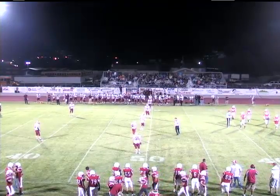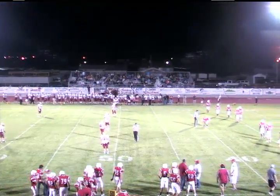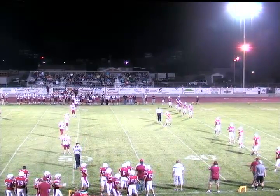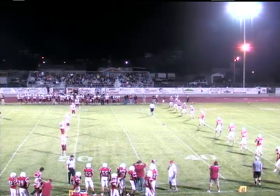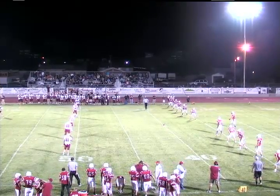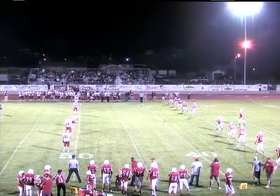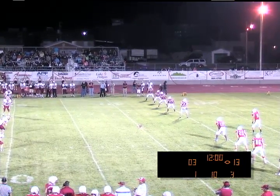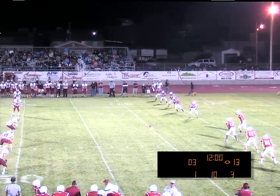Alongside Cam Wright, I'm Ken Nielsen. Glad to have you with us here on a Friday evening as the first region game for both of these teams, 3A South. And Juab right now getting the better of it, 13-3, and they will receive this opening kick. We'll see what kind of adjustments both coaches have made in the locker room. Yeah, it'll be interesting to watch what goes on here in the second half.